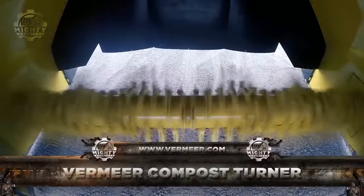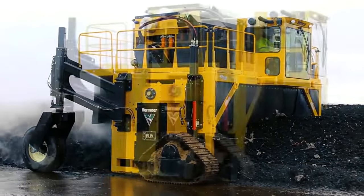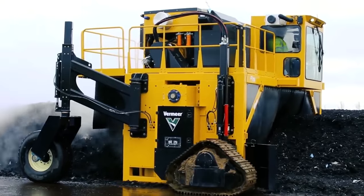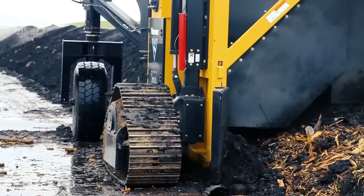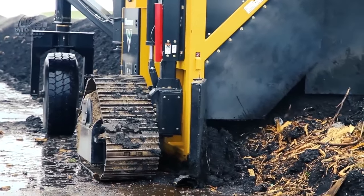At number 17, we have the Vermeer Compost Turner. As composting occurs, it is best to turn the compost in order to expose new dirt to the air to hasten the process. This machine does just that with a spinning set of tilling arms.